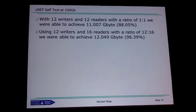these are, I think, the best numbers we've seen on the network. We can reach 12 gigabytes a second with, let's say, a kind of unusual combination of Elnet readers and writers. If we use a, let's say, more natural combination, we end up with 11.